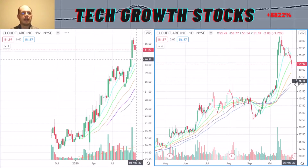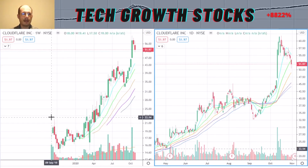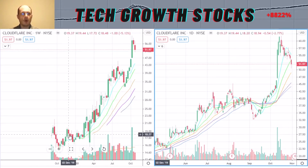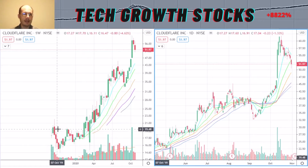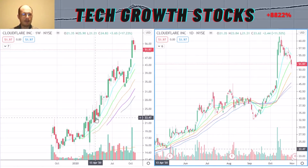Okay, it's NET, Cloudflare. Yeah, here you can see the longer term chart of Cloudflare, and we can see it was an IPO in September 2019. And quite nicely we built an IPO base without a strong correction. Yeah, we built a nice IPO base, and let's say this year we broke out of that base around March.